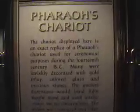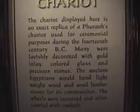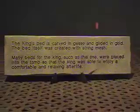The chariot displayed here is an exact replica of a pharaoh's chariot used for ceremonial purposes during the 14th century BC. Many were lavishly decorated with gold inlay, colored glass, and precious stones. The ancient Egyptians would bend lightweight wood and use leather straps for its construction. The wheels were oversized and often covered with rawhide.